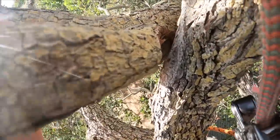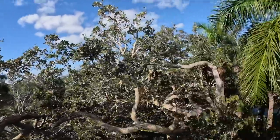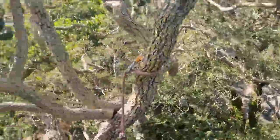So I'm going to take this one out. It's rubbing, kind of filing this branch down, and it's also the tallest one in this area. I mean, look at this, I'm at the top of this tree. It's just incredible. It's really not that tall.